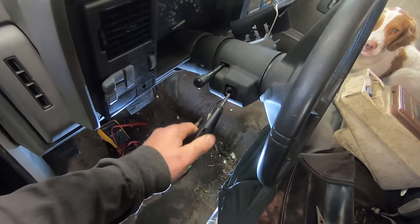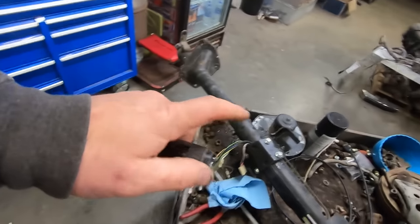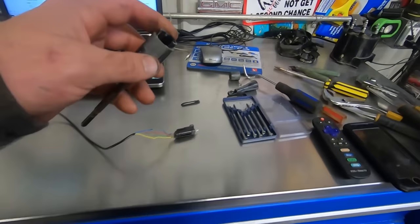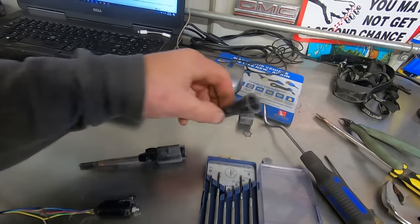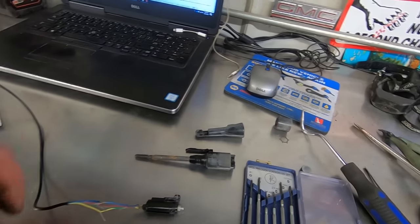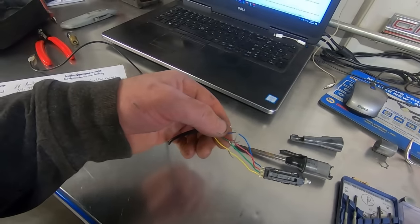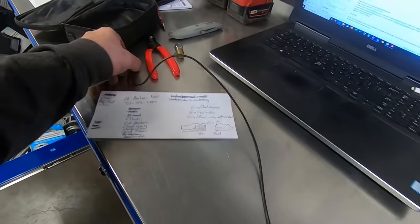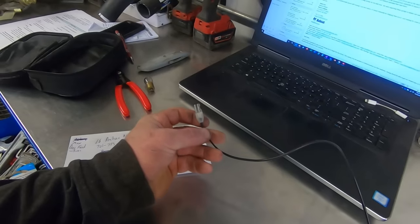Boop, they just pop right off. Anyway, since the wires were bad on this one, I decided to rip this all apart, fully knowing that it can never go back together again. And we cut the wires where they were cut, spliced them back together, tested for continuity down here, and tried to figure out what was going on.